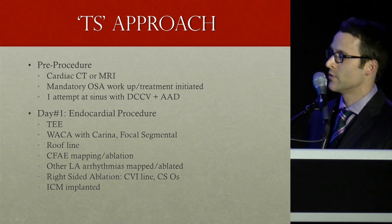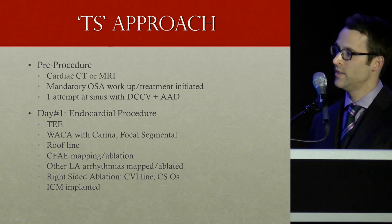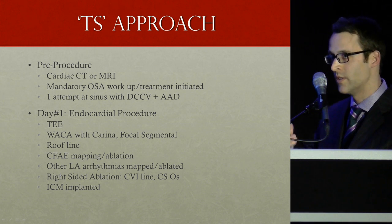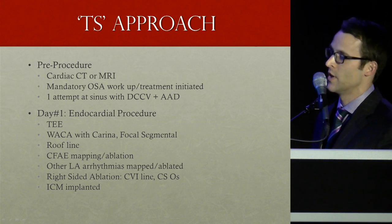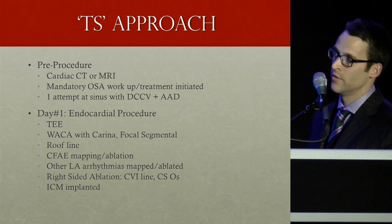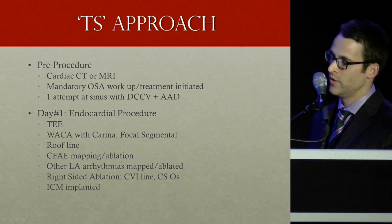I then go back to the right, perform a cava line, and then I adopted this where I go into the CS os and I perform 3-4 ablations circumferentially around in that musculature, given the recurrences that we've seen in the past. And then I implant a LINQ or a Reveal XT. Reveal XT in the beginning, now we've moved to the LINQ recorders.